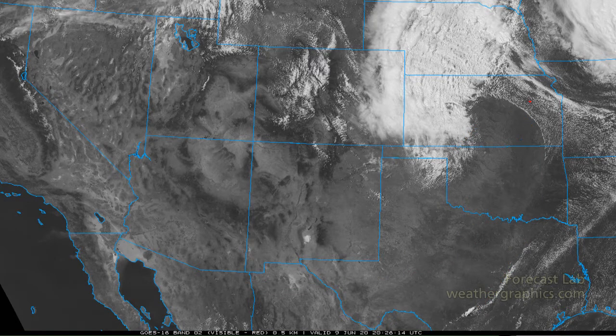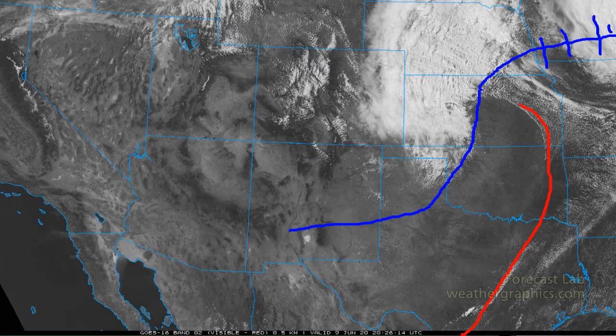Now let me draw on the boundaries. That's going to be the dry line. Cold front is going to run something like that right there. And you can just assume that part up here is the warm front. And that shows the triple point is located between Russell and Concordia.